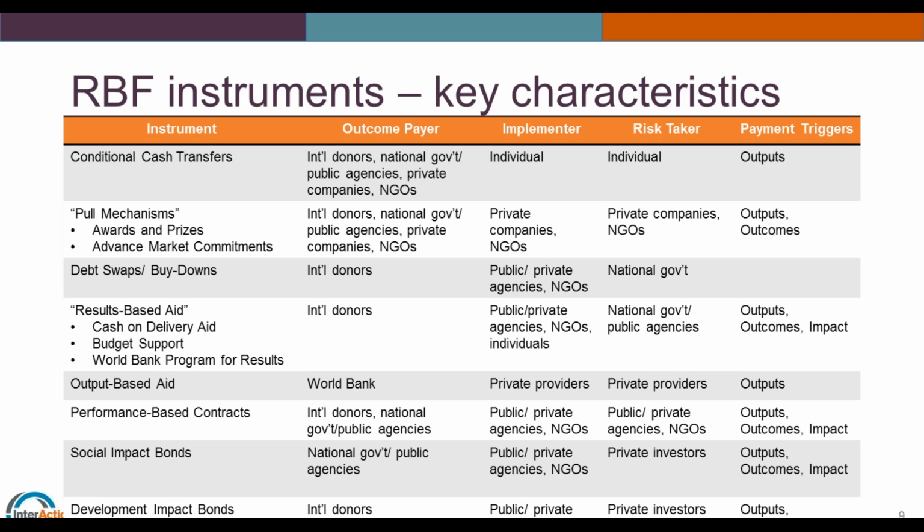So for instance, in a conditional cash transfer program, which is a type of mechanism many of you may be familiar with, any number of outcome payers, it could be donors, governments, NGOs, basically pay an individual or a household, so in this case the individual or the household would be the implementer, in return for adopting certain behaviors, like enrolling their child in school or getting vaccinated. So that would be the payment trigger.